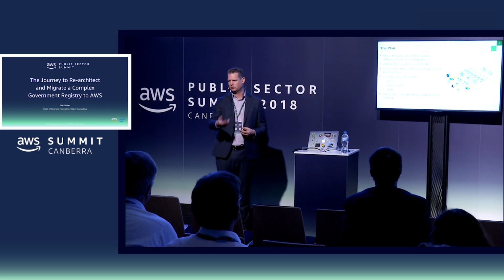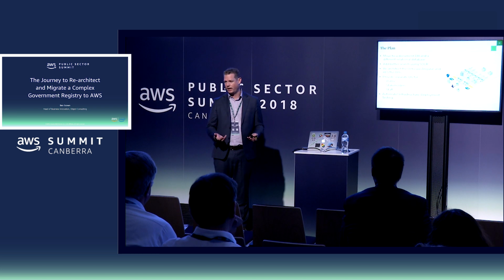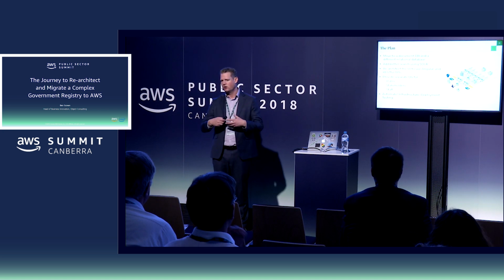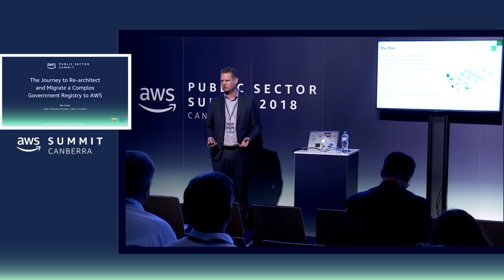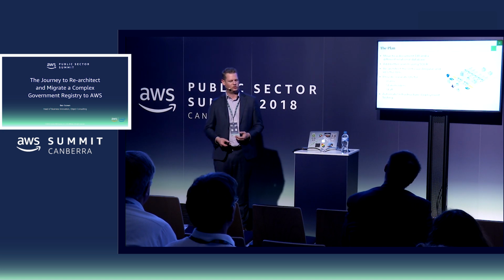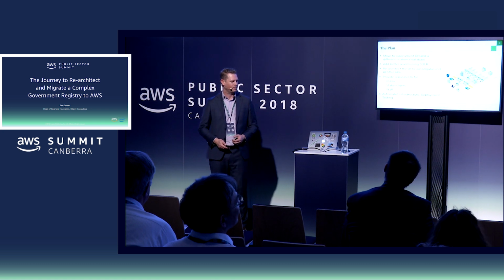So our plan was to bring this into AWS and allow that service to be delivered and managed that way. And so we wanted to automate as much as possible. So not only automate from our staff using the system, but automate the way we deliver that service. So we automate the infrastructure delivery, automate the deployment, automate the testing of the system.